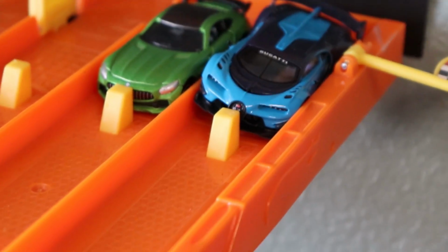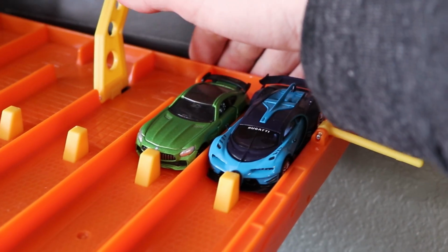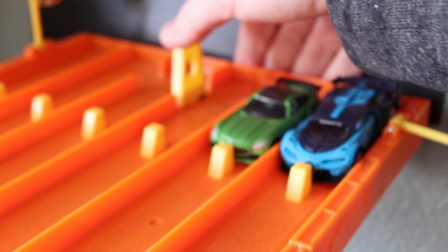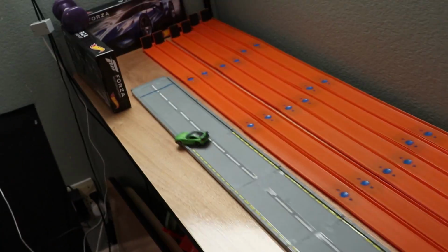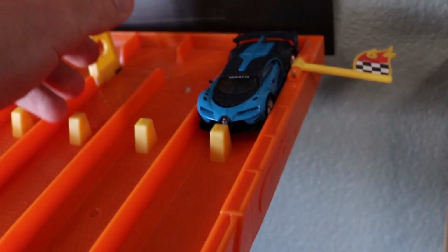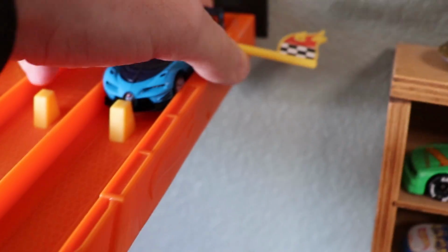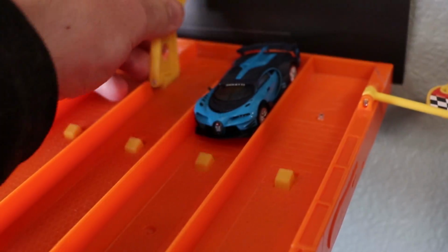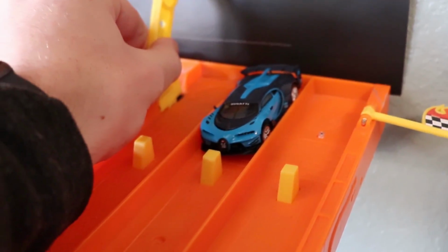Next up, we have the beautiful Bugatti Vision GT versus the Mercedes-Benz AMG GTR. 3, 2, 1. And look at that, it looks like it's going to be a pass for the Mercedes, as it looks like the Bugatti is not going to be able to go down the track. That is unfortunate. I don't think we have to do a second race, because it doesn't work in this lane either. So, yeah, that is an automatic bye for the Mercedes.